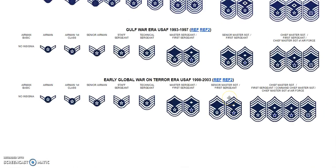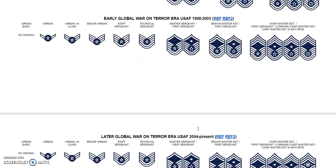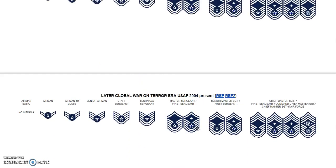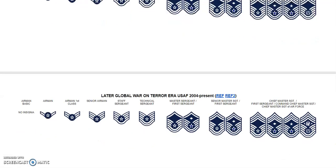All right, and then finally in 1998 through 2003, they add the Command Chief Master Sergeant, which you can see has a diamond here. Other than that, pretty much everything else stays the same. And the final change, in 2004 till now, is a change of the Chief Master Sergeant of the Air Force. It was blank inside here before, and now they add, similar to the Army, the 2 stars and the national emblem inside of there.